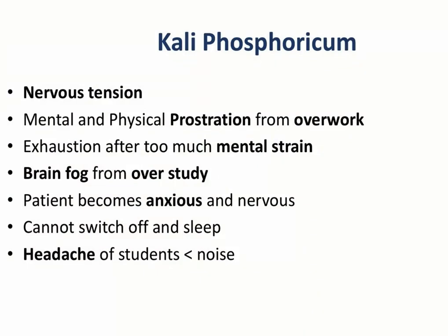And the main thing that we are going to use Kali phosphoricum for is nervous tension. They feel nervous, they feel tense, and they feel exhausted. And usually it's from overwork, too much mental strain. They've overworked and they've exhausted themselves.